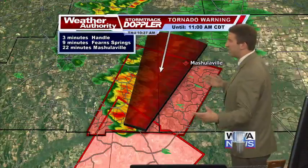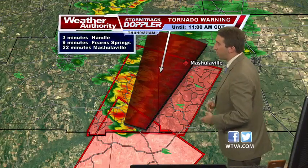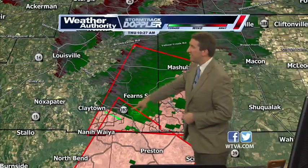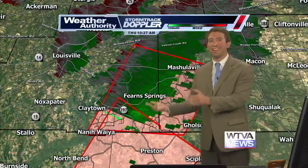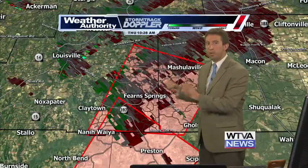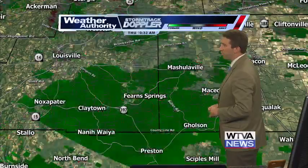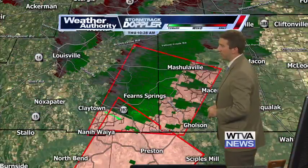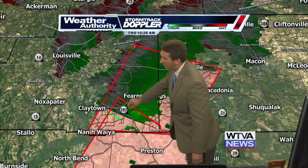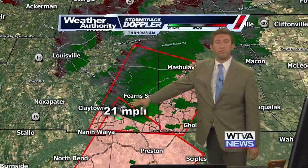The circulation with it, it's going to put it in Meshulaville in about 22 minutes, Fern Springs in about 9 minutes, of course. So there's that rotation, and I can see now what's happening is this storm is getting a little bit closer to the radar site in Columbus, so we're getting a little bit better data from this. And so as it continues to move north, we're getting a clearer signal, and you can see some brighter greens there and almost a faint reddish color there that would symbolize some sort of rotation maybe.